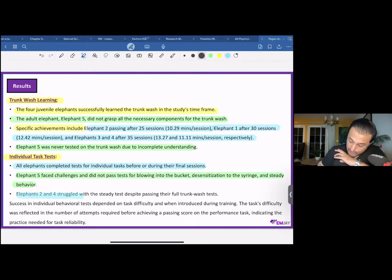Elephant two and four struggled with the steady test despite passing their full trunk wash test. So overall, they were passing through it. Nonetheless, they were struggling with the steady test.